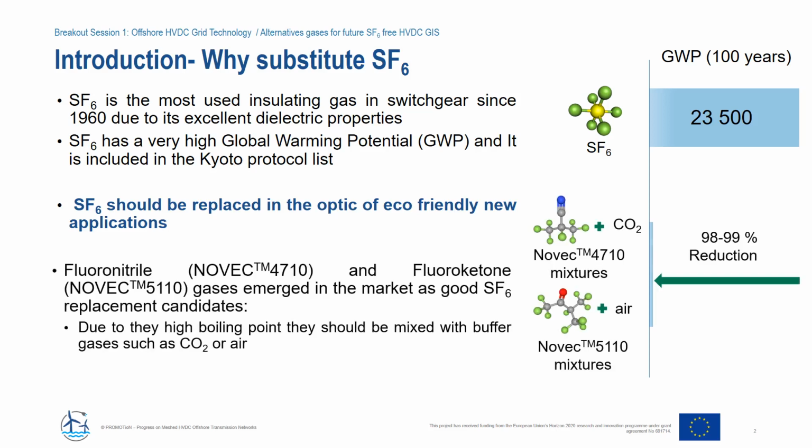Among the alternatives, two gases emerge as good SF6 replacement candidates. They are fluoronitrile and fluoroketone gases. However, these gases cannot be used alone due to their high boiling point, and to be used in switchgear that usually requires low temperature functioning, they should be mixed with buffer gases like CO2 or air.